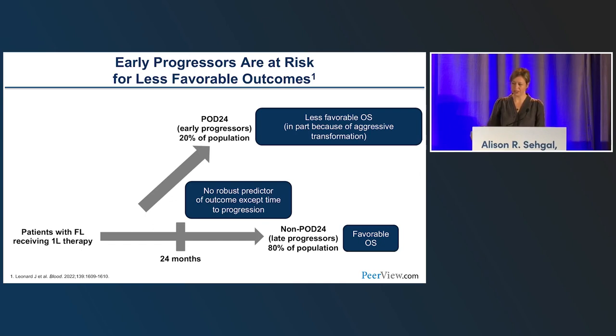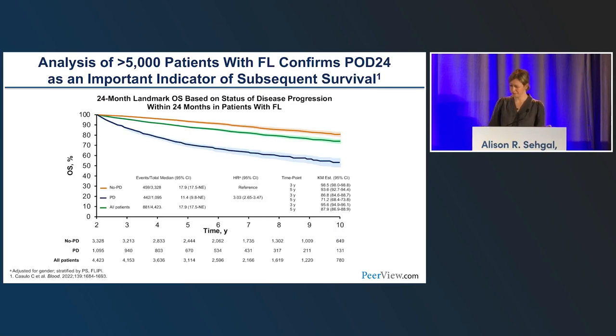It is worth noting that part of this is due to presentation with aggressive transformation at relapse, although certainly not all patients have undergone transformation with an early relapse. So this is the data that shows that early relapse is a poor prognostic factor. This comes from a data set of over 5,000 patients with follicular lymphoma, and in those people in the orange curve, you can see that their survival is relatively good when they progress late. However, people that have this early progression seen here in the blue curve have a significantly decreased overall survival in comparison.